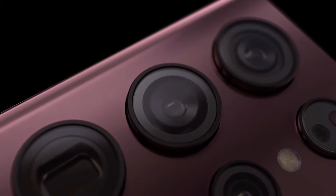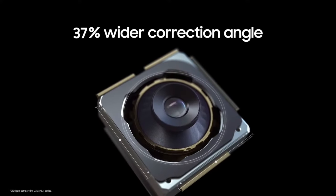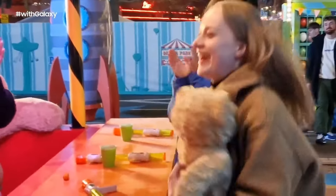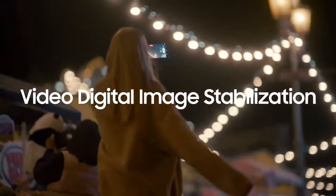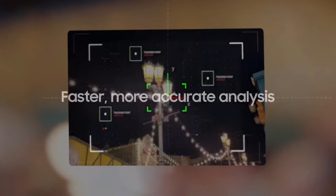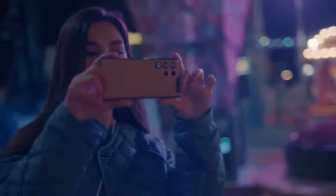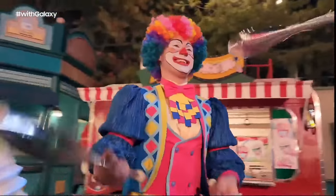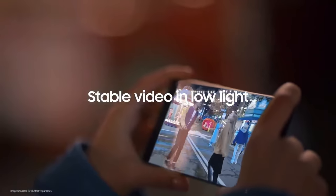OIS compensates for camera shakes by physically moving the lens in the opposite direction of the motion. Galaxy S22 Ultra's OIS hardware has a 58% wider corrective angle compared to its predecessors, which allows the camera to neutralize larger shakes for smooth recording. VDIS uses software to compensate for the camera's movements across X, Y, and Z coordinates. With 4x the motion sampling frequency, VDIS provides faster and more accurate magnitude and direction analysis. Galaxy S22 Ultra combines these two stabilization technologies to more accurately correct distortions. Together, they calculate optimal corrective values and adjust shaky frames one by one, resulting in smooth video, even in low light.